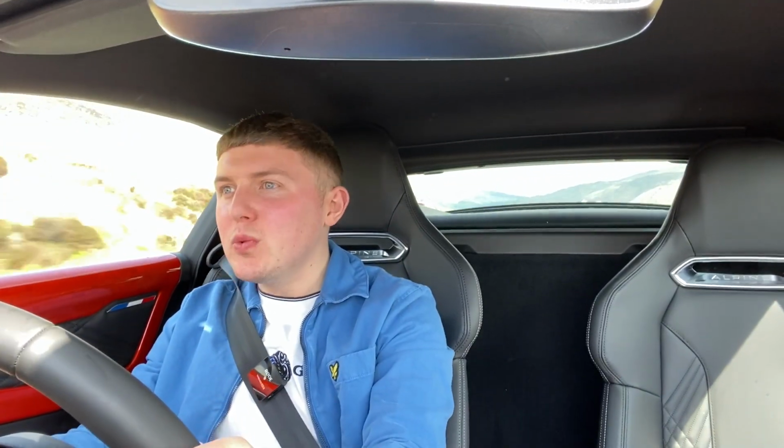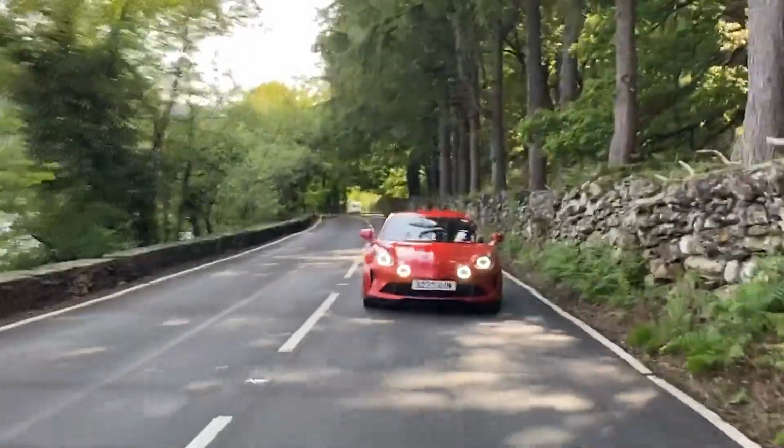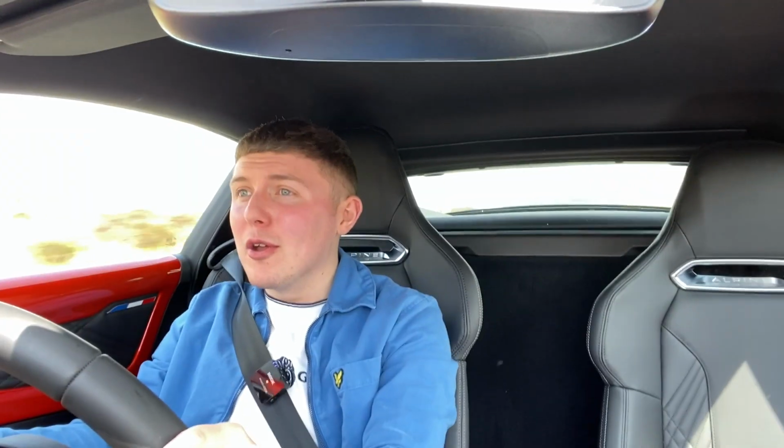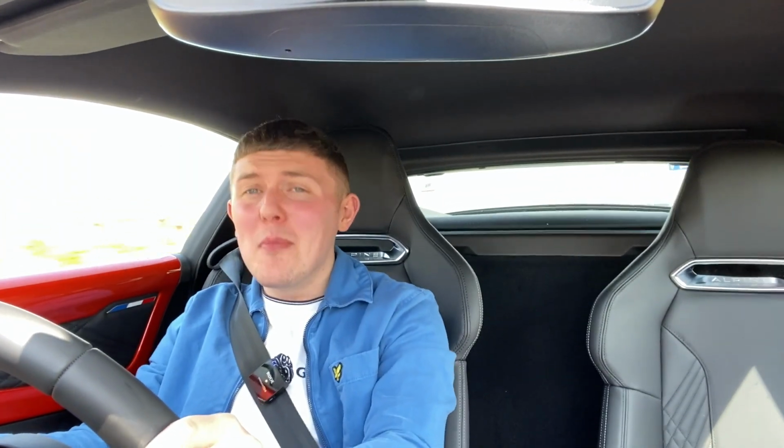They have one of the most unique looks, they have one of the most amazing driving experiences, and they also are very practical from the average day to day. For me, the A110 should go in the Motor Hall of Fame. It is an amazing car.